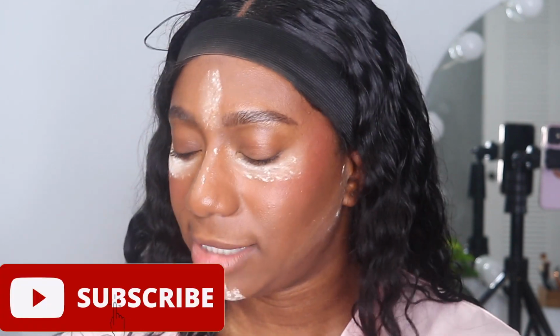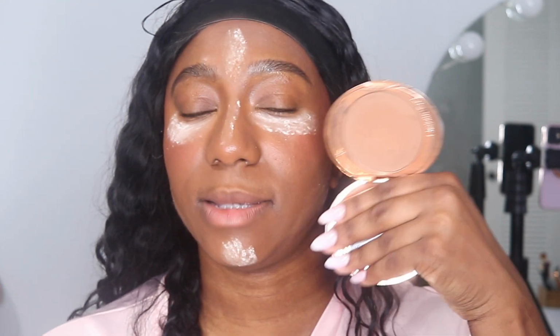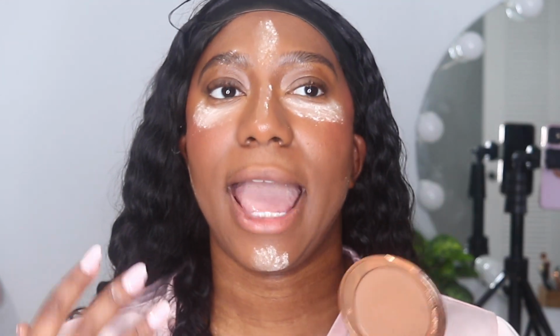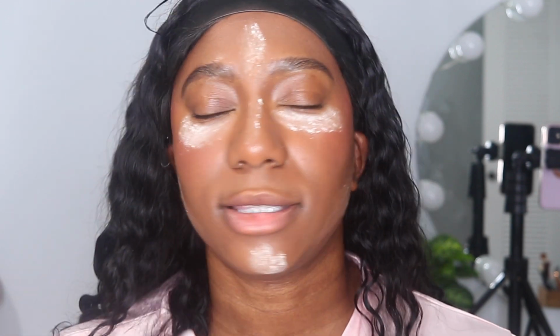The reason I like to use a pressed skin tone powder is because with a pressed powder you have more control. I feel like it's very hard setting your face with a loose powder. For me, I just prefer a pressed powder that's similar to my skin tone because I have more control with the product. But if you love to use a loose setting powder to set your face, then by all means go ahead and do that. I just really like pressed powders.